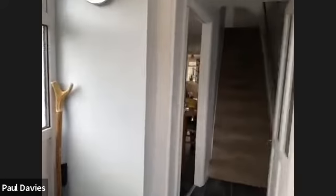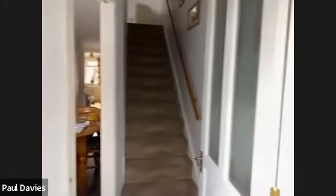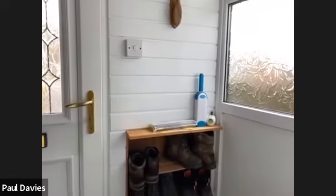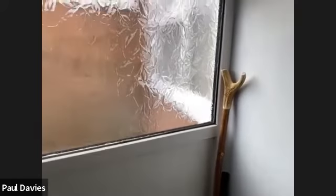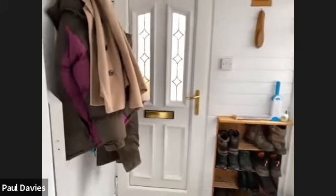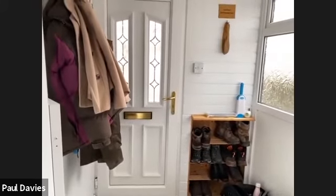As we enter the house, we firstly have a really good spacious porch. I'm just slipping my shoes off. Lots of space for hanging coats and a shoe rack, and some extra space for other storage. Ideal for kicking off your wellies after a walk, maybe bringing the dog in. So if I just whiz on round, you can see the view from the other side as we come into the front door.